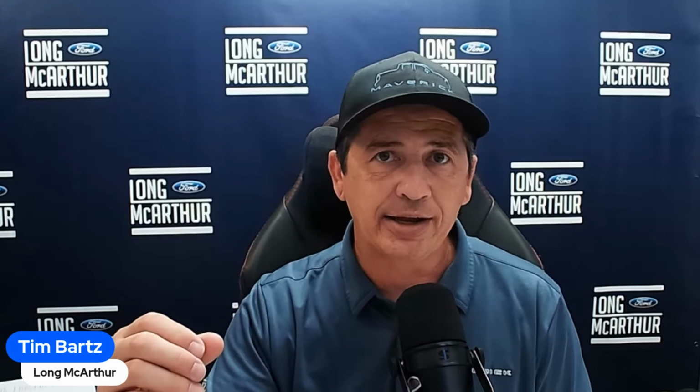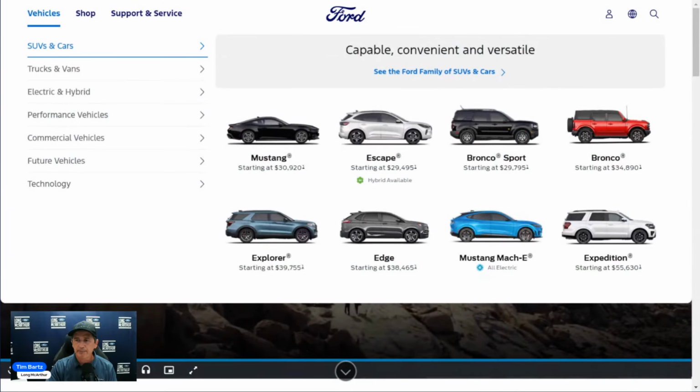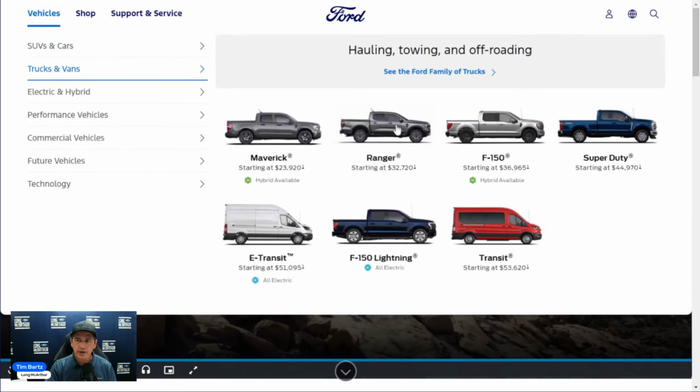So let me pull this up. I'm actually going to use the website. We're going to talk about this in a little bit, but the allocation system for the Maverick right now, ending in June, was based on a certain percentage of Escape sales, Bronco Sport sales, as well as Ranger, and 30% based on Maverick. And so it's based on those four models for earning those allocations. And the way dealers got those was they basically at the beginning of the model year, when they're going to start production and giving allocations out, they predicted based on dealers' last 12 months for those four vehicles. They told dealers, here's what you're going to get for the next year.